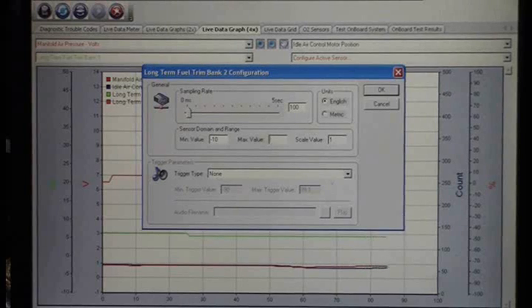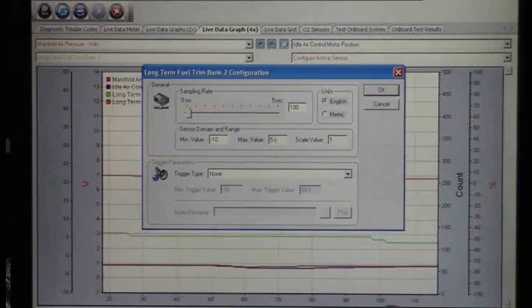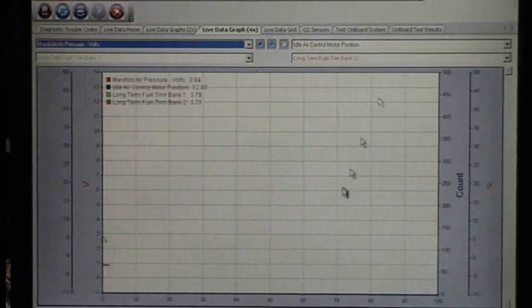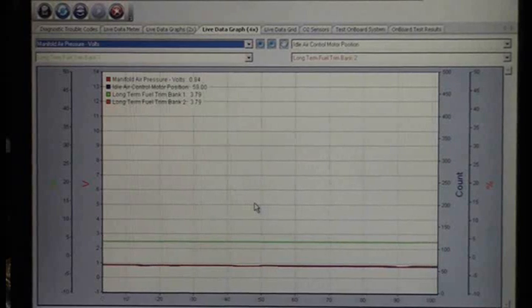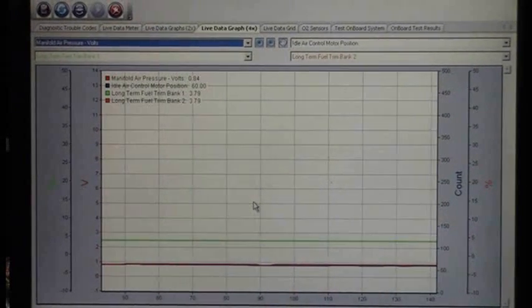And I took too long doing this. I just heard the car go into closed loop. Anyway, let's see where we're at. Our long-term fuel trims are on top of each other at about 3. Now, wait a minute. Okay, so again, we've got another difference there. Normally, when I've gone out of open loop and into closed loop, we would have very high fuel trims that improve with throttle. So let's see what happens if we add throttle now.